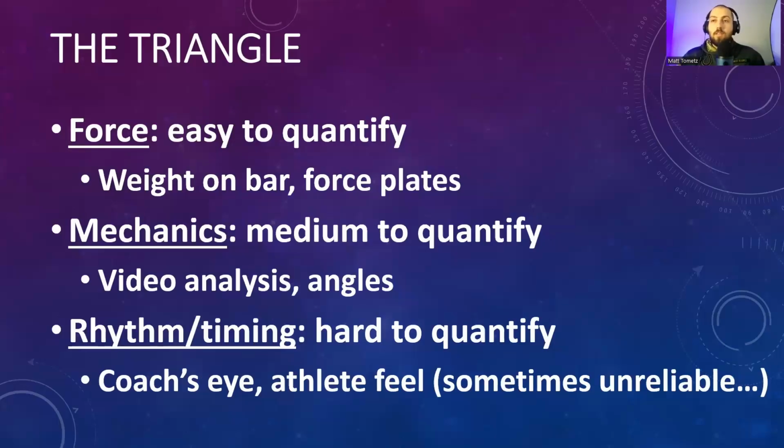Going back to this triangle, as we've discussed on staff, I can't take all of the credit for this idea. It's the product of many conversations. Force is the easiest to quantify, right? How much weight is on the bar? Is it more than before? Is it more than the other person, right? On force plates, who has the best iso mid thigh pull? It's just very objective to say there was more force, right?